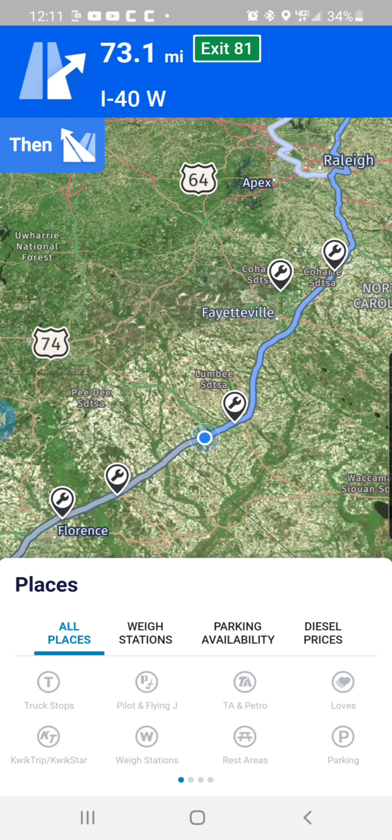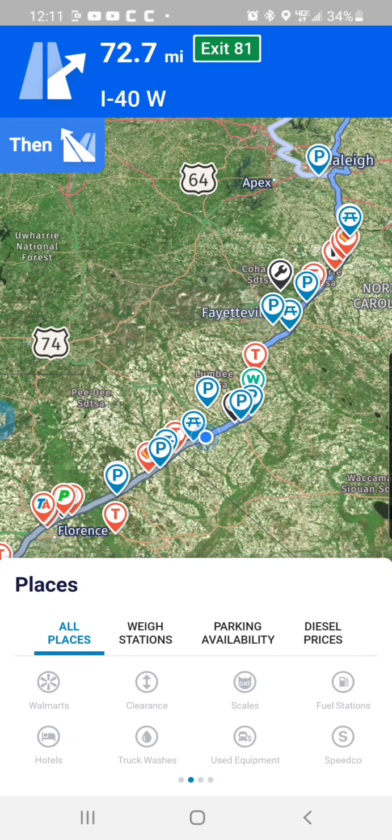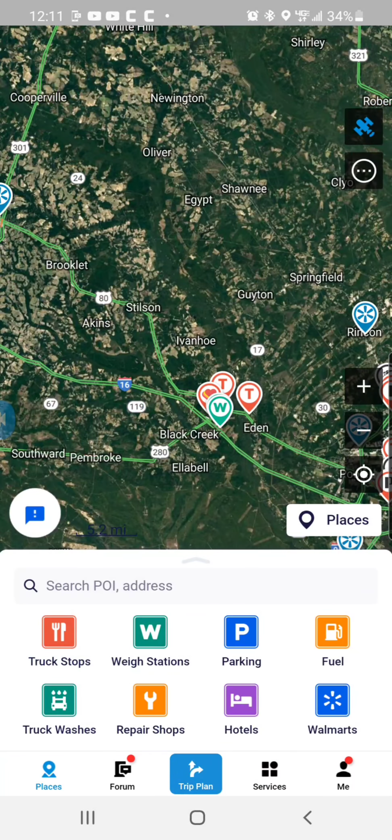If there's a particular brand of truck stop I like, like your TAs, it'll show me the TAs. Or you can select them all and it lights everything up. That's usually how I run it. I had this off for the sake of showing you guys how the application works. But here you can see I'm putting everything back on. Walmart is one that I tend to add primarily because it's where I do my shopping. And so that's pretty handy.